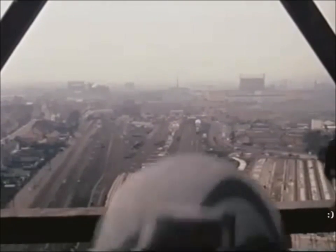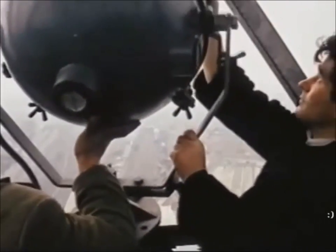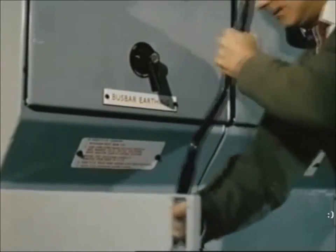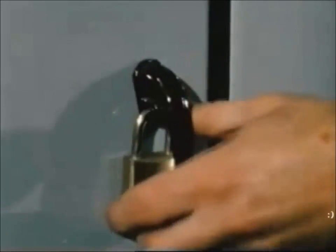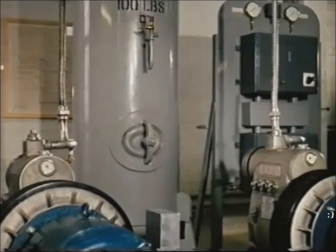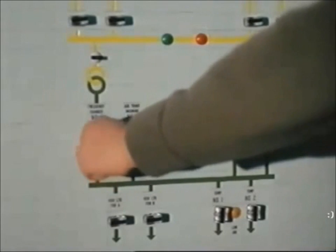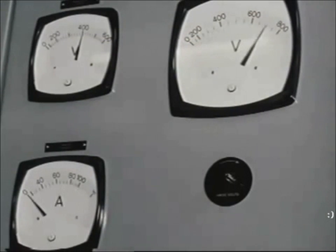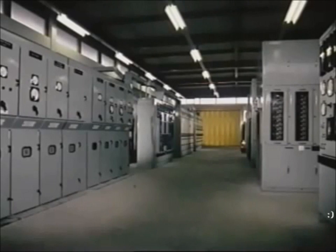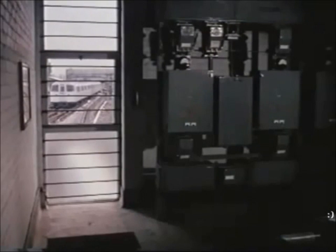Northumberland Park Depot made the most urgent demand for power. Its substation had to be the first into operation. May 1968. Northumberland Park switches on. The depot at Northumberland Park is in business.